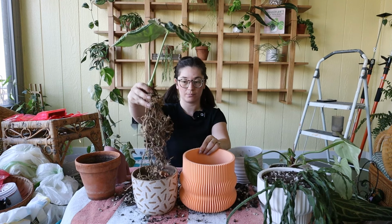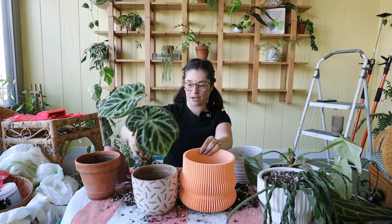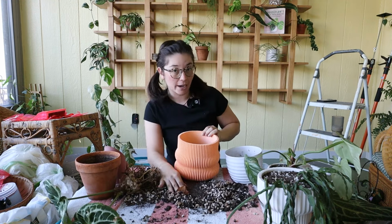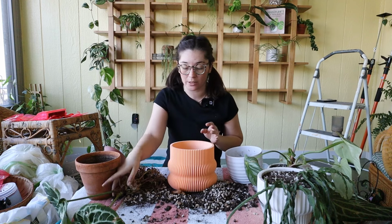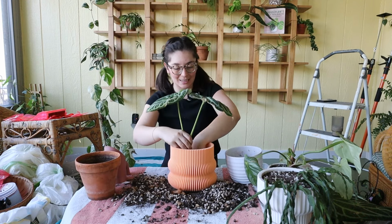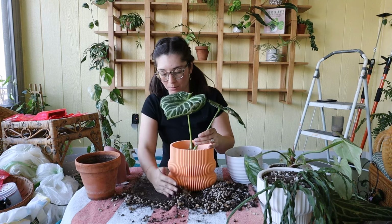You know what? Look at that. All of the soil just falls right away from the roots. Beautiful. It's also very dry. That would not happen if the soil was moist, but I love to see it. Okay, actually this plant is going to thrive in this pot. This is very appropriately sized.